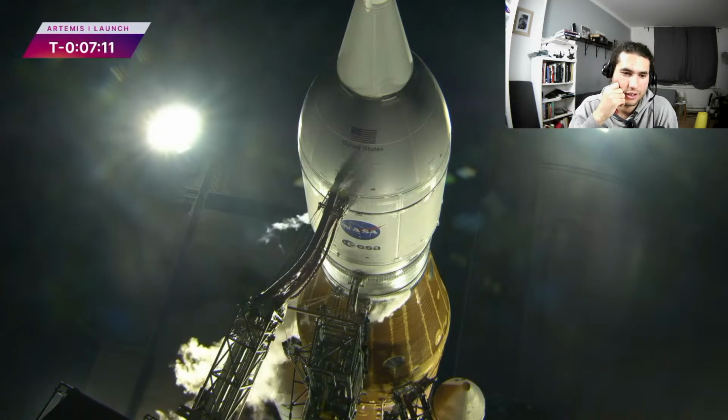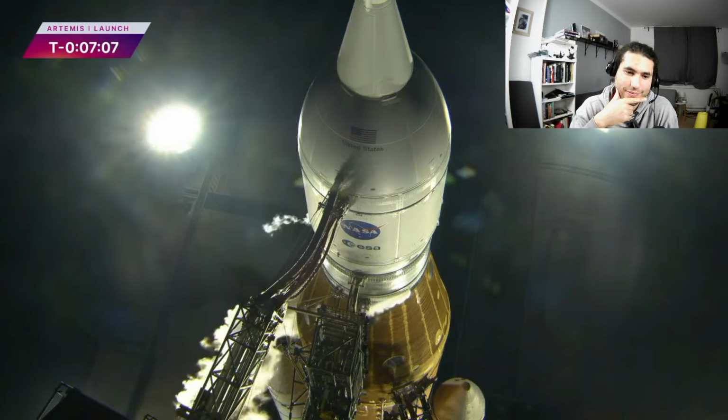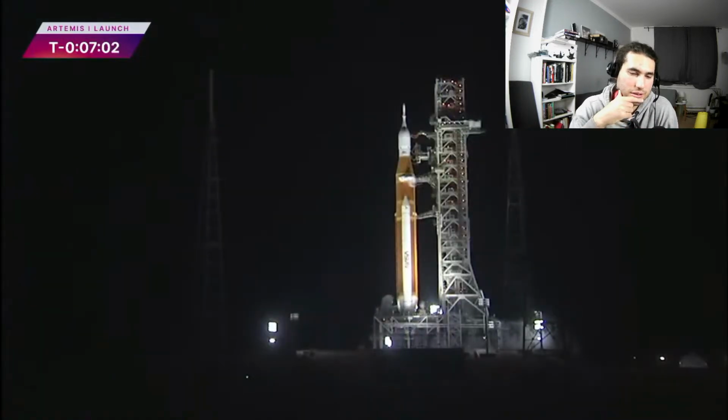I hope they have a camera that you can see the crew access arm from the streaming vehicle. It's already retracted. When there is crew during Artemis 2, it would happen at T-minus 6 minutes. But out of abundance of caution, they went ahead and retracted the arm well ahead of liftoff.